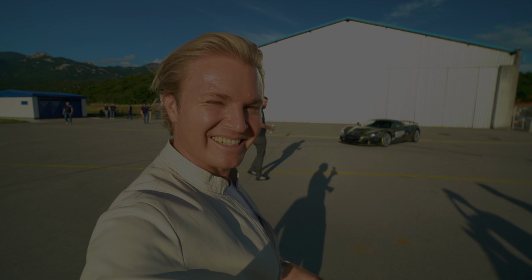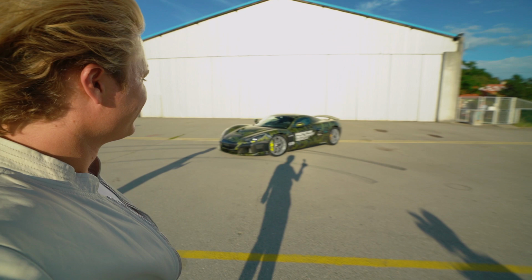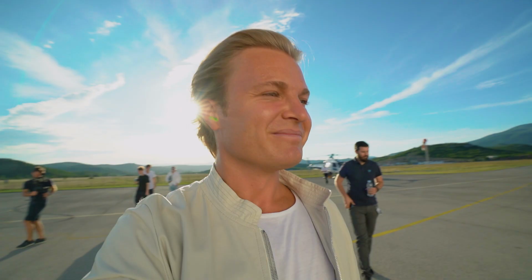So we just got to the testing site now, and there it is. That's the most advanced prototype they have. So I'm super excited to take it onto the road now, and let's see what it can do.